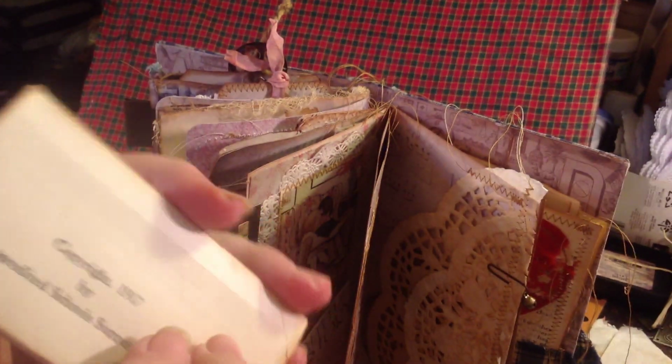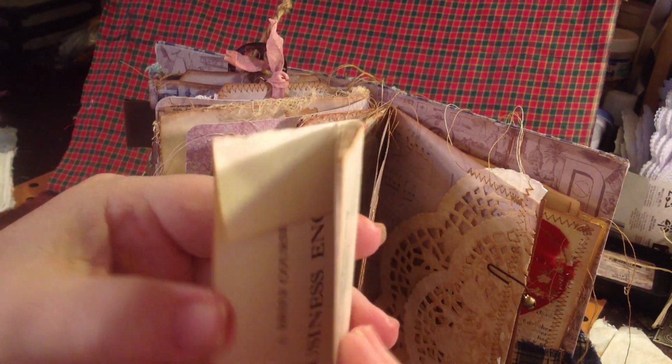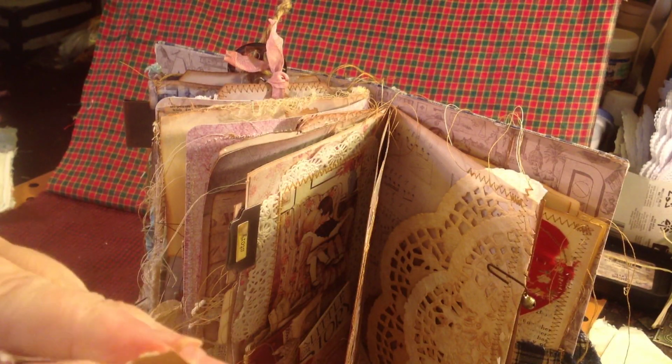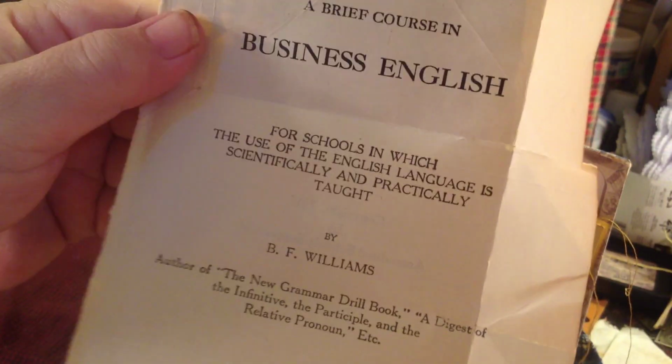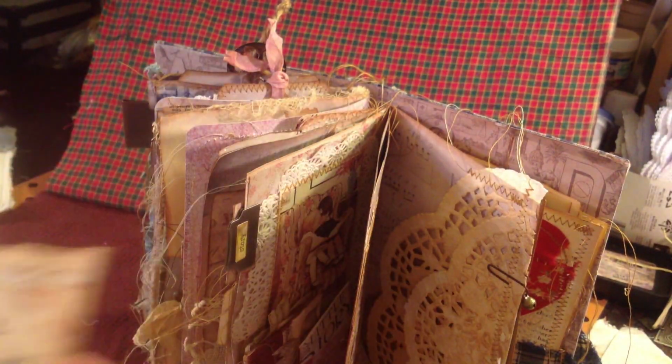And this piece of paper that I wrote this on, let me see what I can, there we go. This is from 1917, I think, and it is a book out of a business course for business English or whatever. It's hysterical because of the way they talk and stuff. But this is the 11th edition in 1919, and then the copyright was 1917. So this is very fragile, but I just thought it was cool, so I wrote on there and put it on the book.